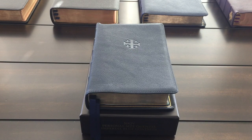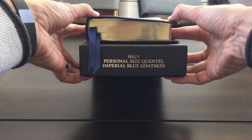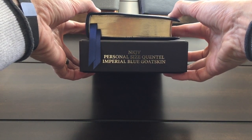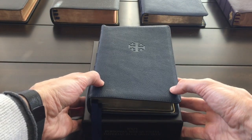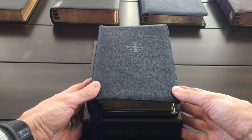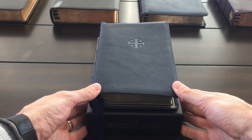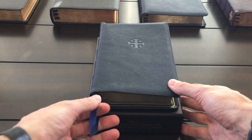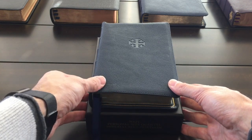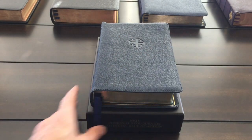Hello friends, Daniel Gouveia here with a review of the New King James Personal Size Quentel in Imperial Blue Goatskin by Schuyler. Now, I was really looking forward to this Bible. I love the New King James translation. It's my preferred translation. And if you're like me, you're always searching for a good premium New King James.